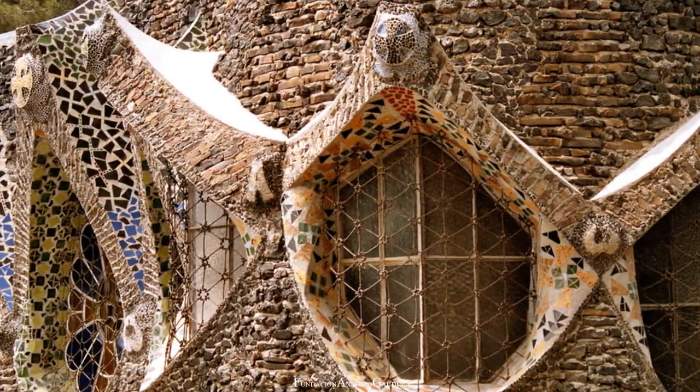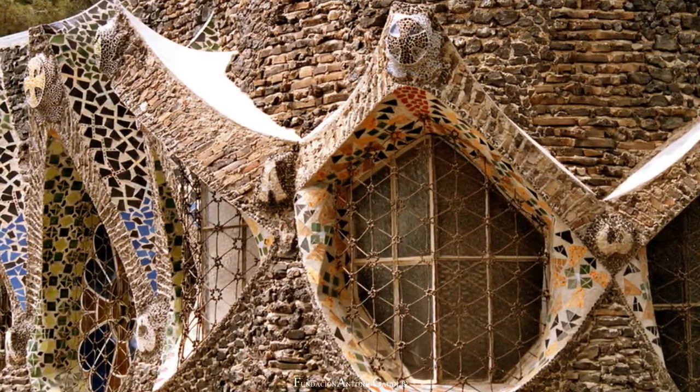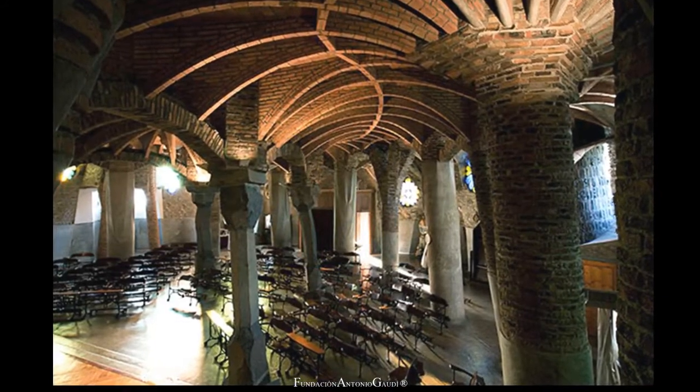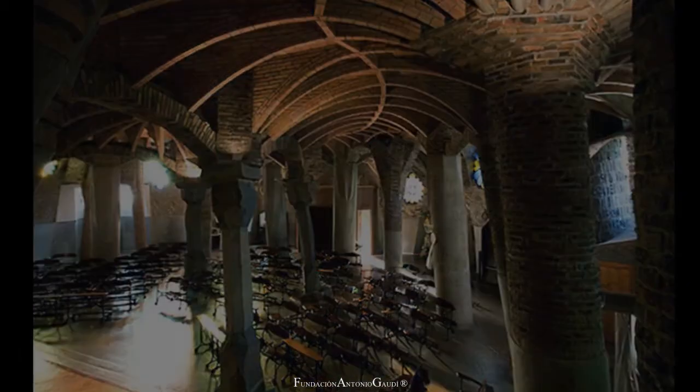The architect here conjugated synthetically all the components of architecture: form, function, structure, space, materials, decoration, in an indissoluble unit. The interior space is overwhelming and invites introspection with its soft light, sifted by stained glass windows of bright colors.